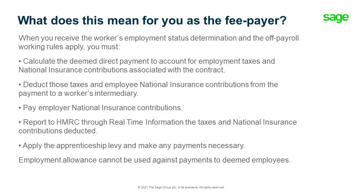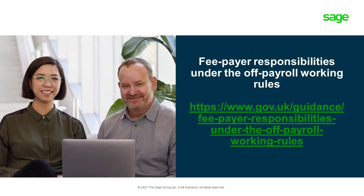Pay employer national insurance contributions. Report to HMRC through real-time information the taxes and national insurance contributions deducted. And finally, apply the apprenticeship levy and make any payments necessary. Please also note that employment allowance cannot be used against payments to deemed employees. Full details of the fee payer responsibilities under the off-payroll working rules can be found in the gov.uk article via the URL you can see on screen.